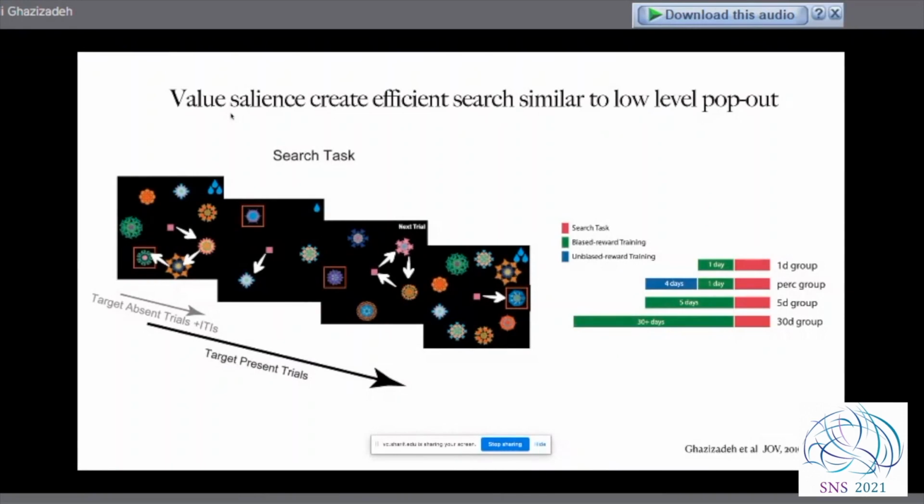Value, I told you, has important behavioral consequences. The free viewing is one consequence, but maybe the more important consequence, which we've discussed previously, is that if you associate value with an object for a long time, it creates efficient search. So this is, again, a result with monkeys, and this is a search task. You're probably familiar with search tasks. We have target present and target absent trials, and you put multiple objects on the screen. One object is the target. In our case, the target is an object with high value, and all the other objects are low value.